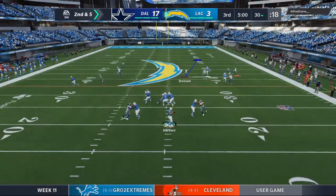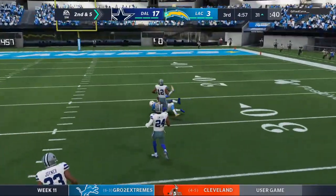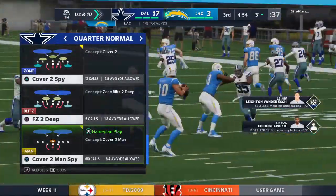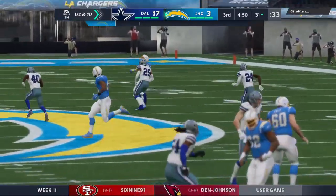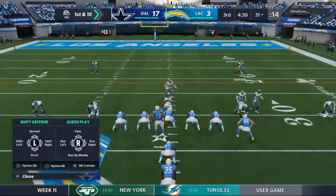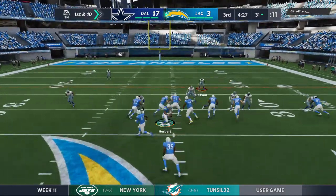Out of the gun, Herbert is going to let this one go deep. And that's caught inside the 35. And he takes this one down almost all the way to the 30. 39 yards there, a big one. Still all sorts of time left in this game, and you'd like to be able to say take it one play at a time. But the truth is, they're probably going to have to hit on a few big plays in the passing game to close this gap, and that's a good start right there.